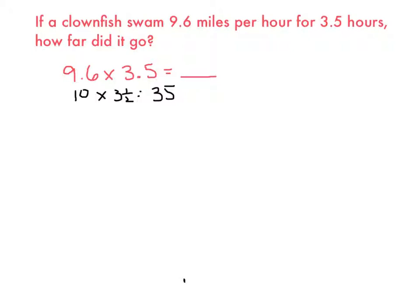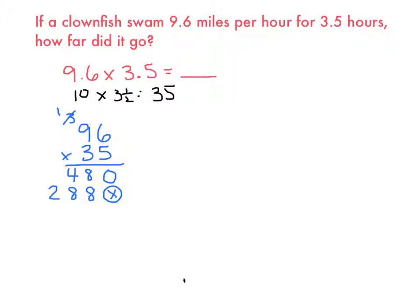Now I'm going to think about these numbers as whole numbers. So my problem is going to be 96 times 35, and I'm going to use the traditional algorithm. 6 times 5 is 30. 9 times 5 is 45 plus 3 is 48. I'm going to put in my placeholder. 6 times 3 is 18. 3 times 9 is 27 plus 1 is 28. Now I'm going to add 0, 16, 13, 3. Now, using this strategy, I'm going to place the decimal point based on my estimate.